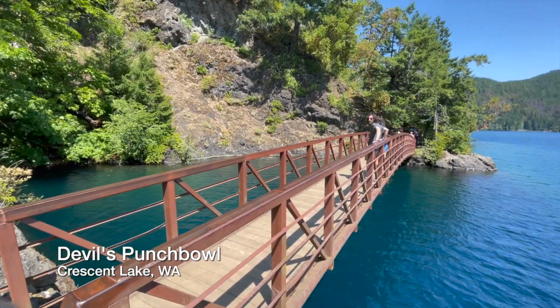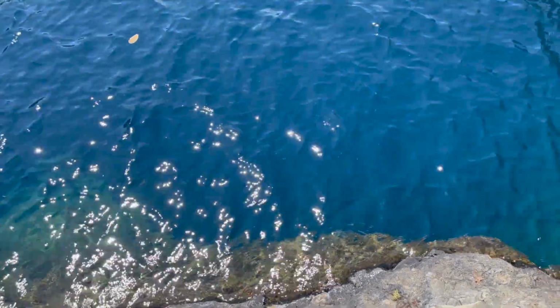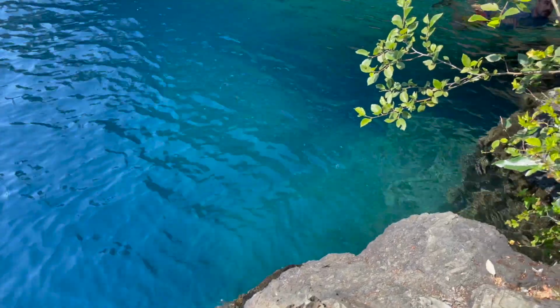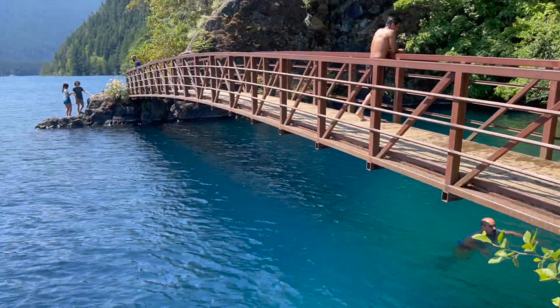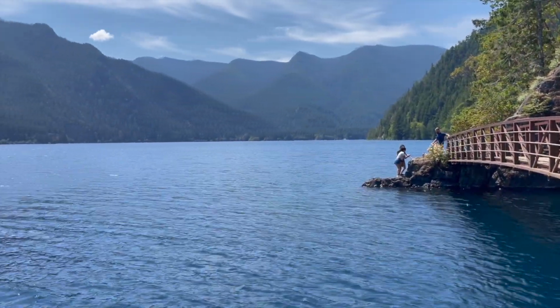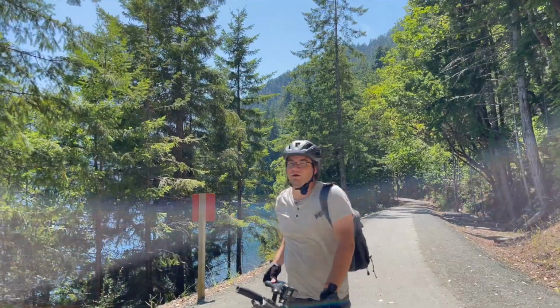Out here is a popular swimming hole called the Devil's Punch Bowl. On our way back, we decided to stop and check it out. The water is incredibly clear and gets a deep blue color as the lake gets deeper. There's a steel bridge that stretches across the mouth of the small cove. People say the Devil's Punch Bowl is close to 100 feet deep. Do we jump in now or tomorrow? Tomorrow. Okay.